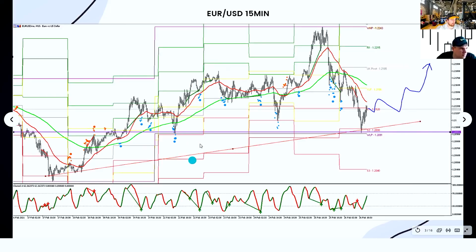Some great entries on cluster as well to the upside if you were trading that side. If you were obviously looking for shorts, you wouldn't have really been doing much anyway because the trend is up. So even though my prediction was wrong, we didn't lose money, which is a nice place to be in.